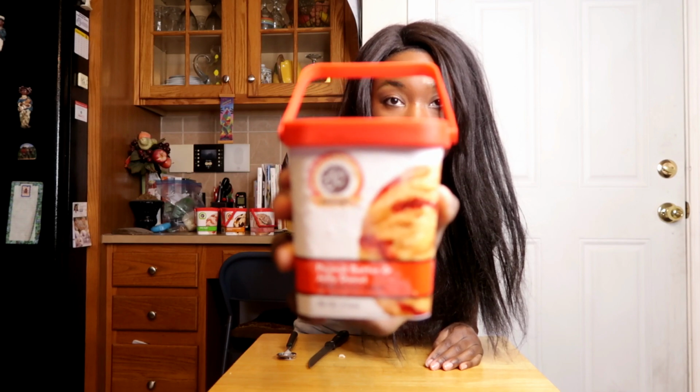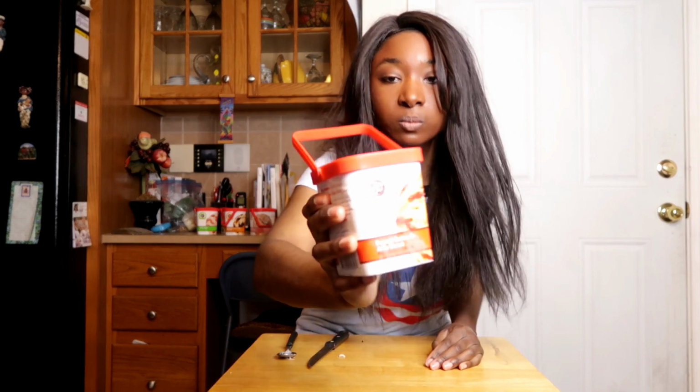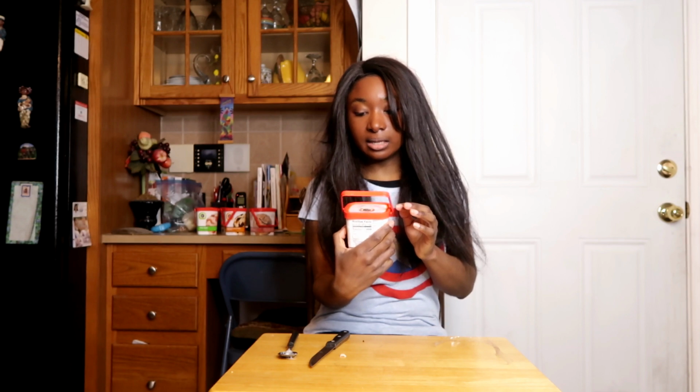Okay, so last I have peanut butter and jelly donut ice cream. Does it sound so interesting? Definitely different. This describes itself as smooth peanut butter ice cream with a strawberry swirl and glazed donut pieces. So that's a lot of yumminess going on. So we'll see how well they got the flavor.